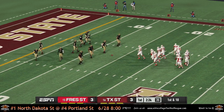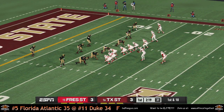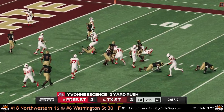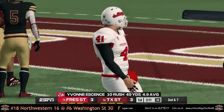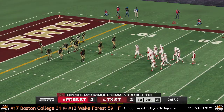From the 14-yard line, it's first down. 2 to the top, 1 back in the backfield. He hands the ball off. Gets met in the backfield, but still gets 3 yards. Brings up 2nd and 7. And this is the 9th play of the current drive.